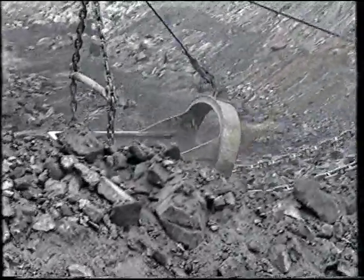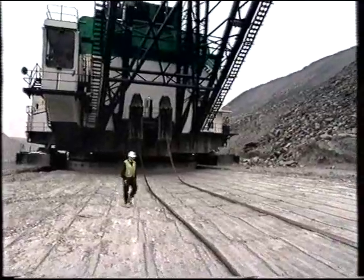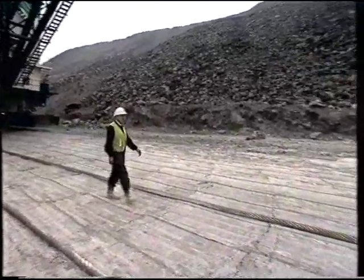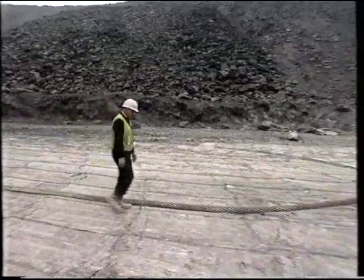The 4,000-ton Ace of Spades cost £15 million to build. Time is money, and the Ace works around the clock, stopping only for crucial maintenance.